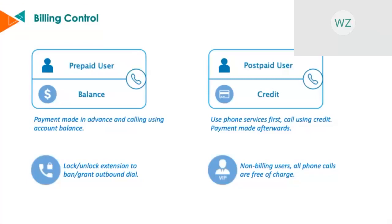For all the extension users, you also have the option to lock or unlock them. If a user has sufficient account balance, but it is locked, that extension will not be able to make phone calls. Only the unlocked extensions can make outbound phone calls. And there's another type of user in the system, which is the non-billing users. That's some kind of VIP users in the system. All of their phone calls are free of charge. And those are some control options of the billing system.